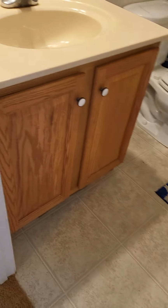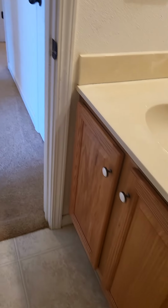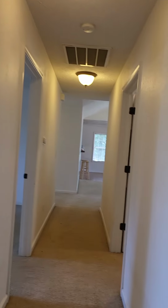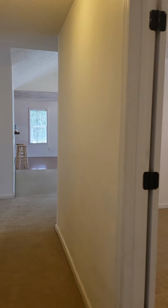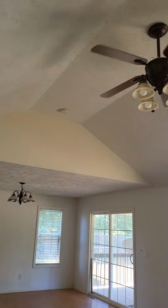The secondary bathroom. Tub, shower. Again, could use some cleaning, some recaulking. The vaulted ceilings.